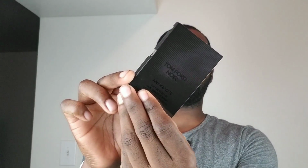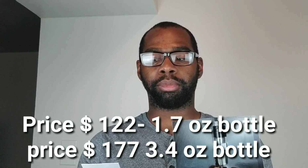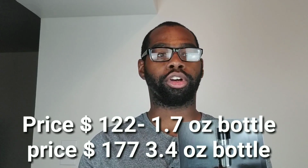So let's get back to this Tom Ford Noir Anthracite. This fragrance came out in 2017, and here's the inside of it. The price for the big full bottle, a 1.7 ounce, 50 ml, is $122, and a 3.4 ounce, 100 ml bottle is $177.